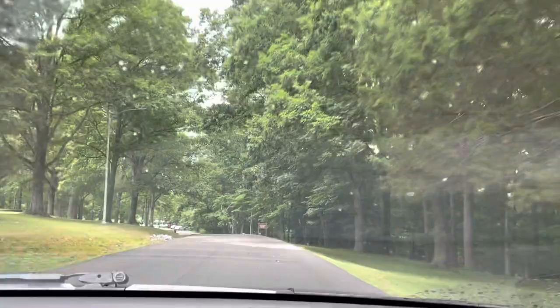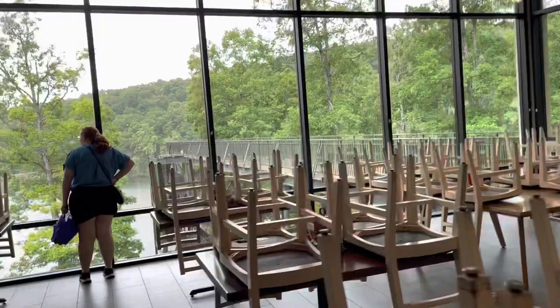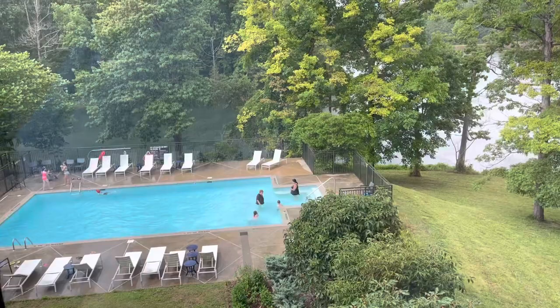Restaurant, and they don't open until 5, they said. But there's quite a view out this window. We'll have to have dinner here. See, I guess you can walk all the way over there and then go down the stairs. Look at the stairs.